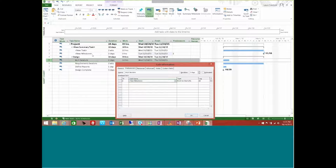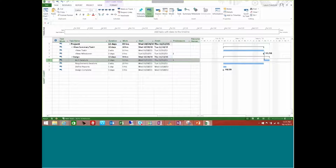If that has been done accurately, you can then link that milestone to the first task that starts in the next phase. I'll go ahead and click OK, and we can see here, it looks the same.